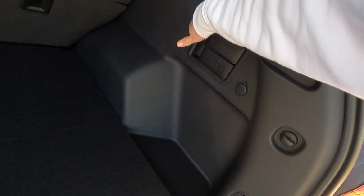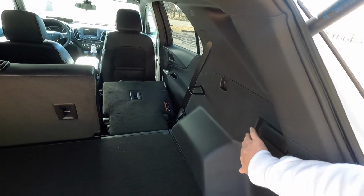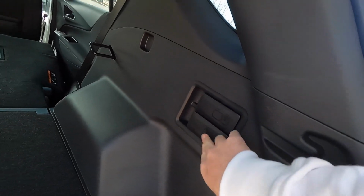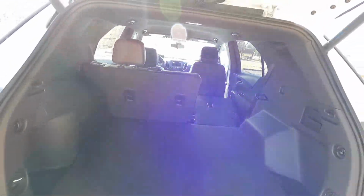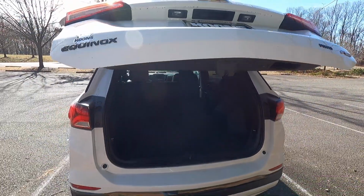And then if you pull these two things, I'm gonna pull just this side, and that's gonna drop the second row seats. So you can see this is gonna drop the right side second row seat, and then this is gonna drop the left side of your second row seating. But that's about it for the trunk. Press on this button right here and the power liftgate will close.